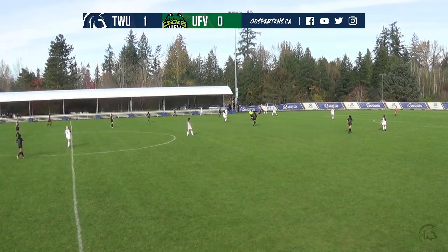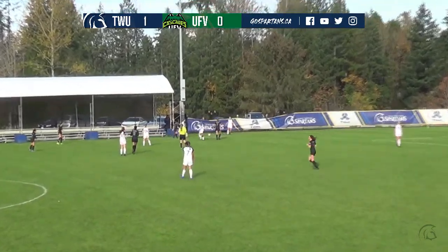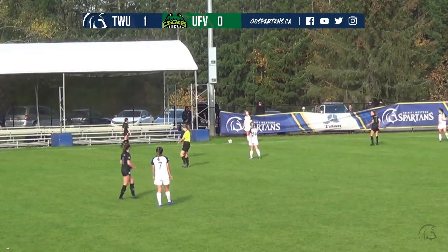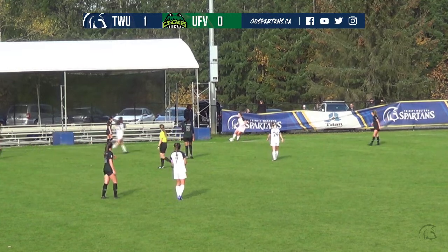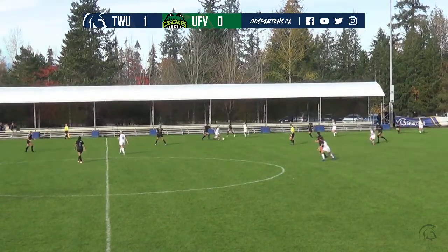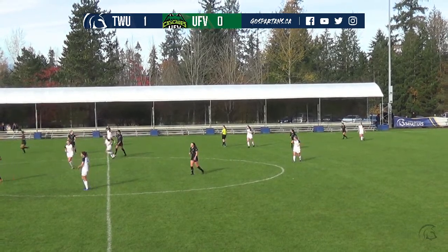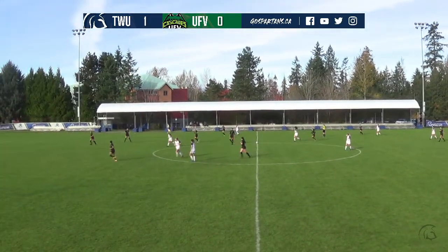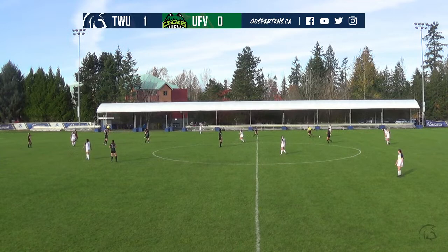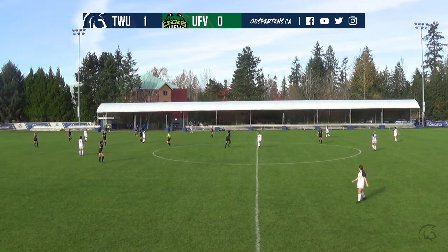There's Hicks. Gets pressured there, just plays it off the Cascades player and will take the kick in. Spartans ball off the foul there. Around the 88th minute here. Spartans lead 2-0.